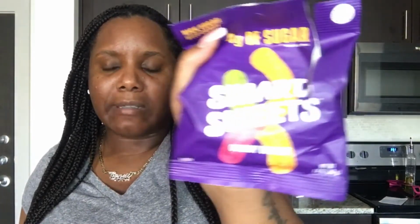Now, the gummy worms is better than the gummy bears. Okay. Now, these is good. So, for the gummy worms, I'll give them a 9.5 out of 10. 9.5 out of 10, they're pretty good.